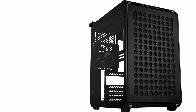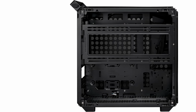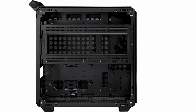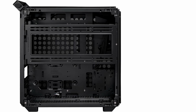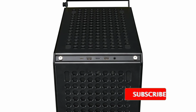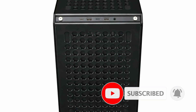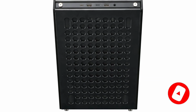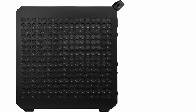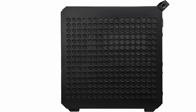Compatibility. Motherboard sizes, supports ATX, Micro ATX, and Mini ITX. GPU and cooler clearance. Maximum GPU length, 368 mm. Maximum CPU cooler height, 175 mm. Storage bays. 2.5-inch bays, 3 internal. 3.5-inch bays, 4 internal. Cooling and fans.